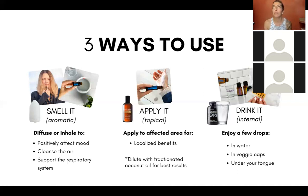So in veggie capsules, what else can I say? That's basically like if oils don't taste nice or things like that, you can use veggie capsules, okay? Another way is just straight up under the tongue or even in a little shot glass of water. So Ingest, for example, the digestive blend, I just put a drop right under my tongue. Anytime I'm feeling a little bit bloated, have tummy stuff, ate the wrong thing, maybe have food poisoning, whatever it is. Kids can also do the under the tongue.